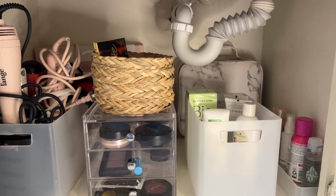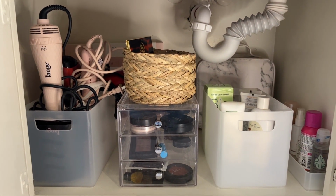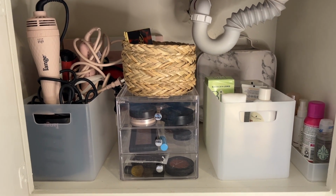So this completes this space, and I just wanted to share with y'all, and maybe you will get some tips and be able to bring them into your bathroom as well.